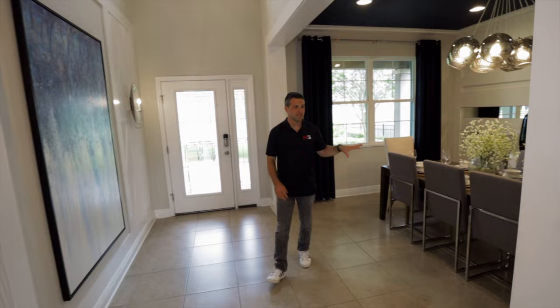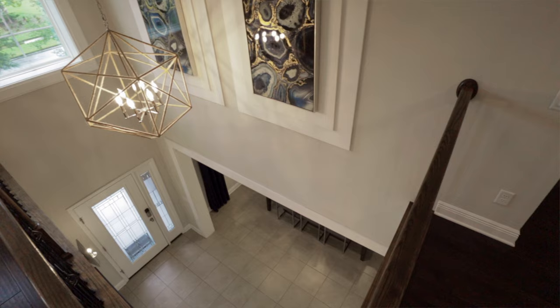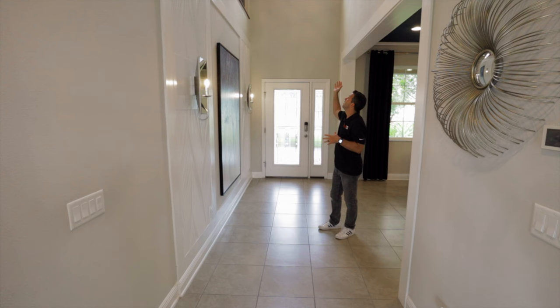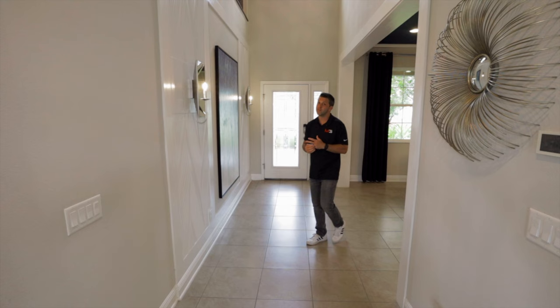The other thing is, as I look up, all I see is the iron railing on the second story. I see tray ceilings where you could have a nice chandelier, but just all the light coming through from all the windows throughout this entire house really brightens us up. And it's 3,300 square feet, but it actually looks much larger than that.